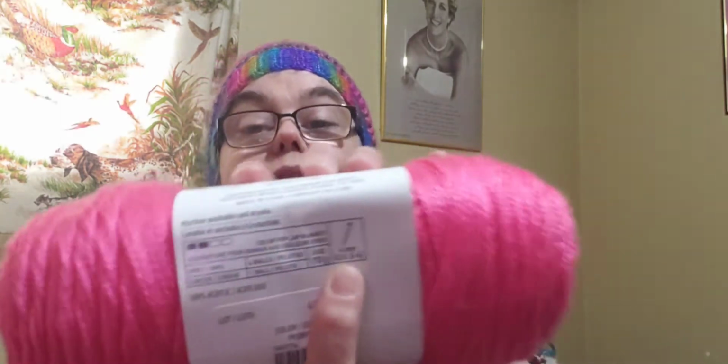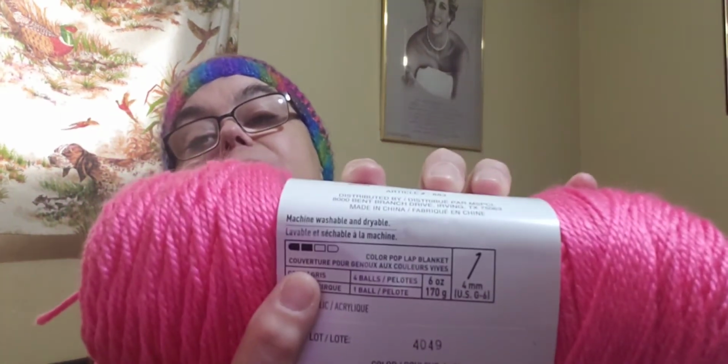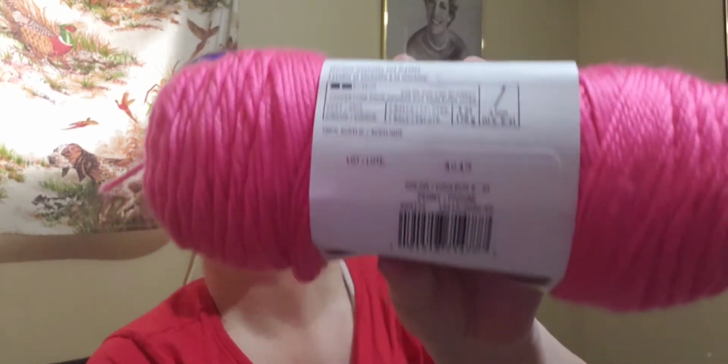Now, I noticed that they had some soft and shiny on sale, $3 for clearance. 311 yards, 6 ounces, 285 meters, 170 grams. 4 weight, machine washable and dryable, 5.5 knitting needles, and 5.5 crochet hook. There is a pattern on the inside of this, and the pattern is a crochet pattern. It is a medium experience level. It's called Pony.